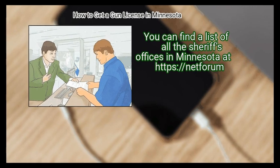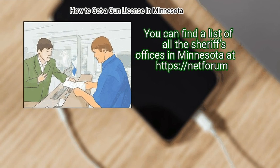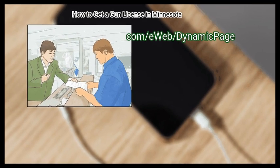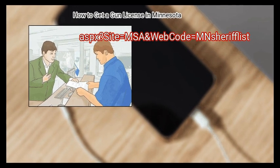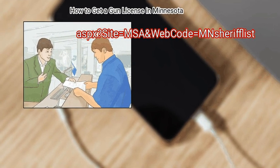You can find a list of all the sheriff's offices in Minnesota at https://netforum.avectra.com, eWeb, dynamic page.aspx, site equals MSAN, web code equals MN sheriff list.